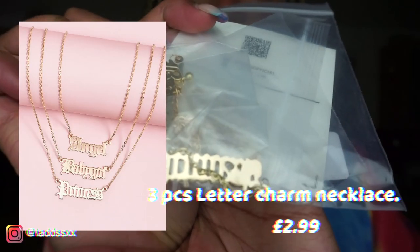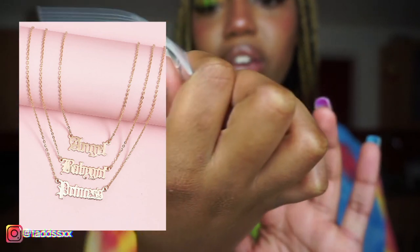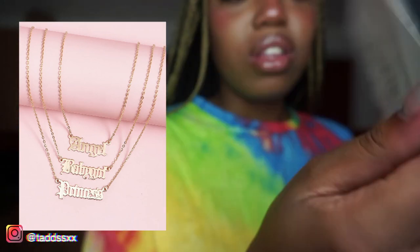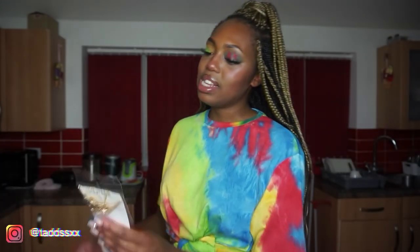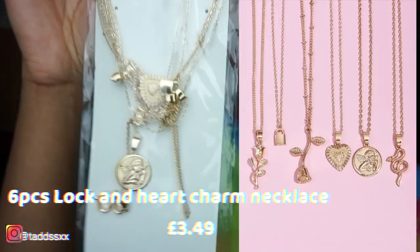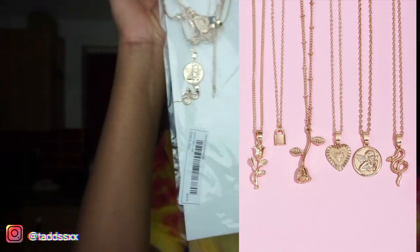These have a 90s type style handwriting font, whichever you want to call it, and it says princess, baby girl, and what does the other one say? Because it's meant to be three. I don't remember what the third one says. Last but not least, I got a six pack of necklaces, so they're all different. They're kind of jumbled up at the moment, but yeah, that is basically it. So that is all of the accessories done.